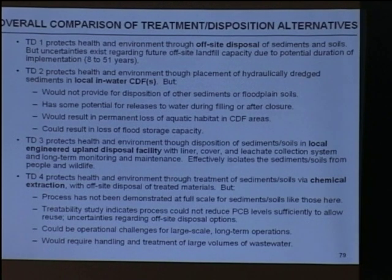So to wrap these all together, TD1 protects health and the environment through off-site disposal of sediments and soils. As I mentioned, there are some uncertainties regarding future off-site disposal capacity. And for those alternatives, if we were to select them, that extend for a long period of time, TD2 protects health and the environment through placement of that material in reaches 5C and 6 into the CDF, but it would basically permanently disrupt. It would not provide a disposition location for the remaining materials. It would be part of those alternatives.